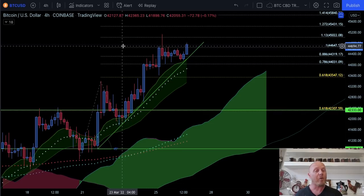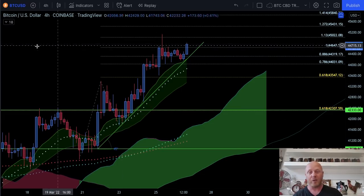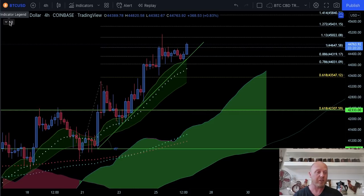We are in a bear market rally until we can flip our all-time high, test it, break through it, and use it as support. That is when you are back in a bull market, and for Bitcoin, that's at 69K. So that is a big plate with everything happening in the world. Just keep that in mind. Keep realistic expectations for what you're doing.